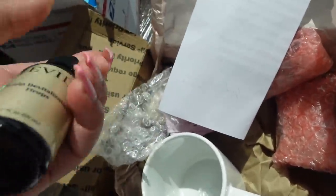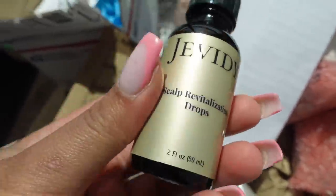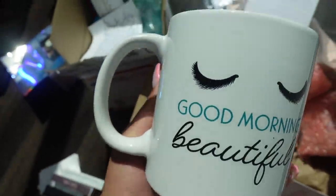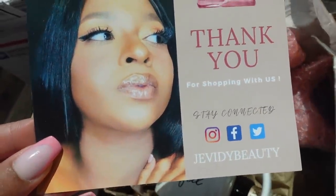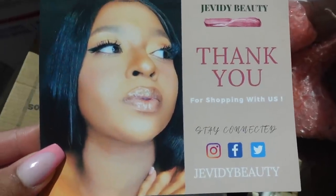Y'all are sending me all the hair oils, the dropless natural hair care, whatever, because I need it, girl. So she sent me these scalp revitalizing drops. And then what's so cute in this package, she sent me this cute little mug, which I love. And then this is her business, Javita Beauty. So make sure y'all go shop with her.